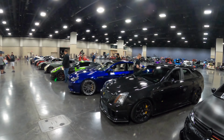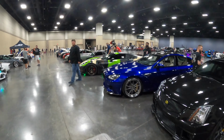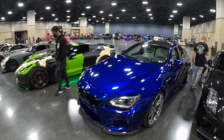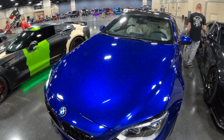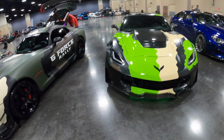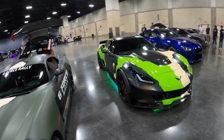Got the squad. Starting with the wagon, the M6. Looks really good in this lighting. You can really see this blue on this M. This is a gorgeous color. My car, rocking the green. The underglow actually shows pretty well, even though there's a lot of lighting in here, so I left it on.